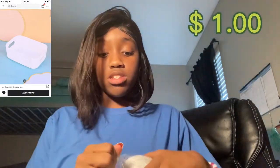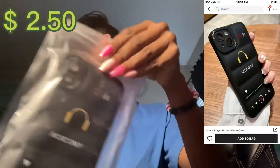So this is the bucket. I expected it to be this size, so the bucket's like that. And go ahead and place the two phone cases in there. Show you what it looks like. I have this phone case, and go ahead and open it too, guys. This is so exciting.